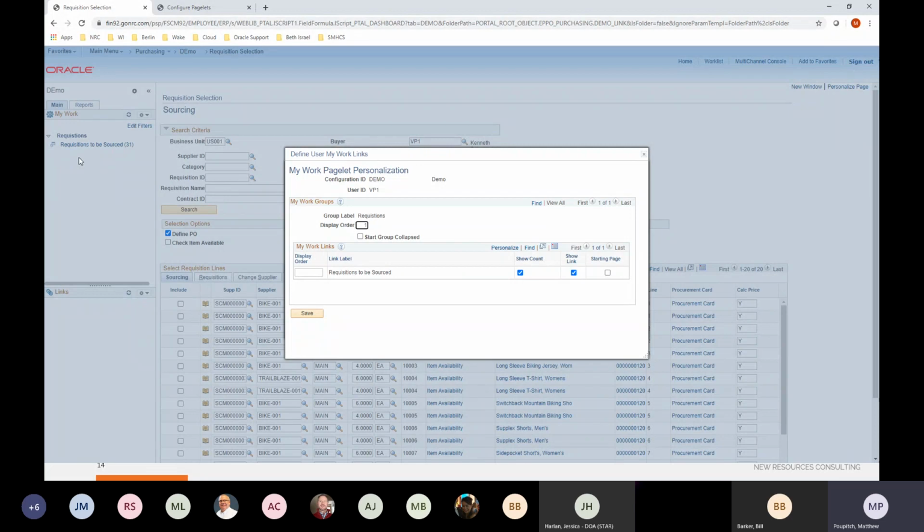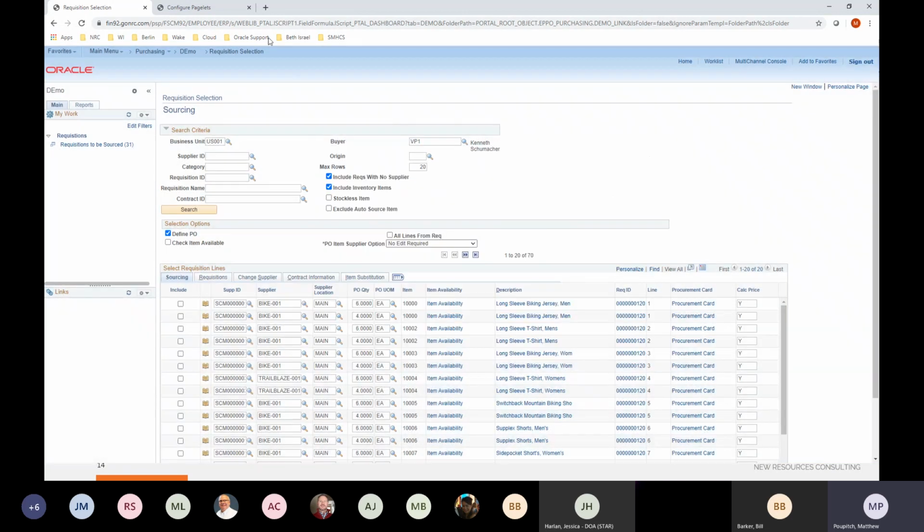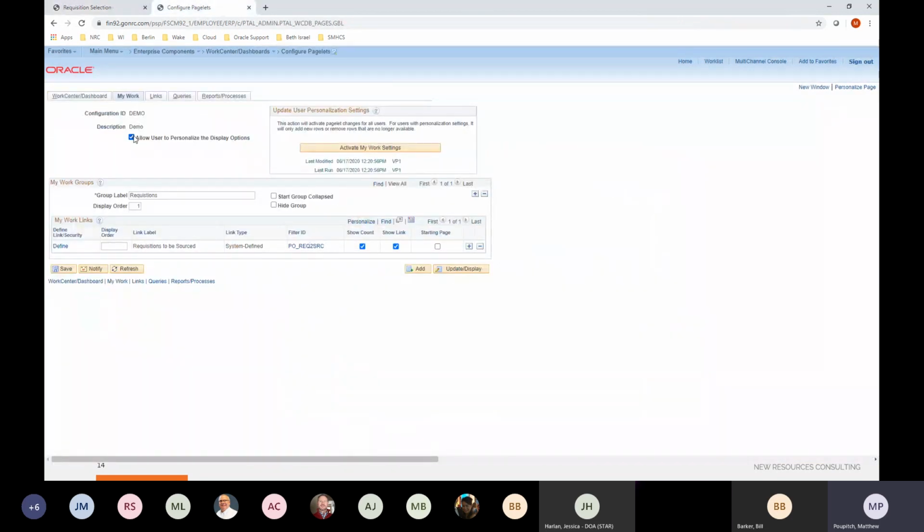So you could have a work center that has a lot of content that's valuable to a user, but maybe some users require to do more things than others and they don't want to see so much. That allows them to modify it to suit their desired config. And it's also a question in the design phase. Do you want to allow users to personalize certain content?